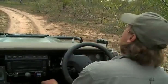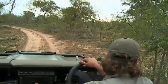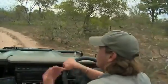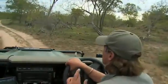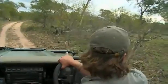Well, we're in the right area. So, it was Sean we were following up with this morning, and De Beer. And so what Sean's saying is his tracker is on foot, following those tracks in the direction towards this road we're on. So fingers crossed, we come across that.